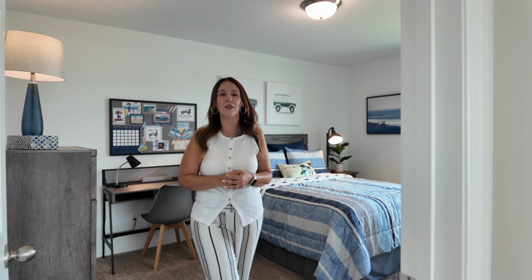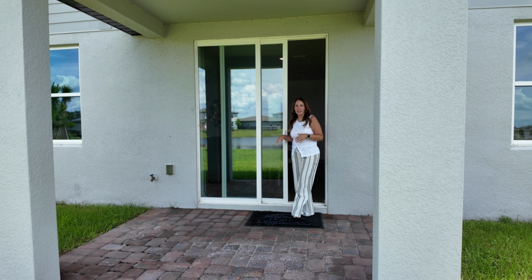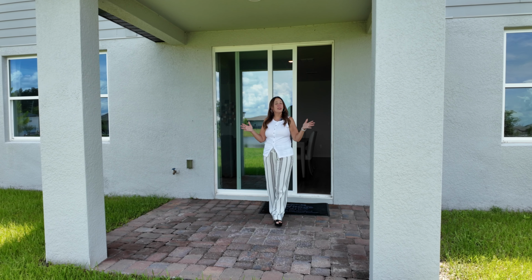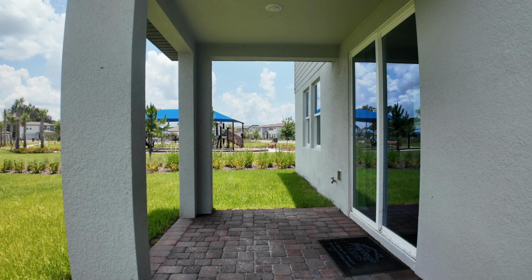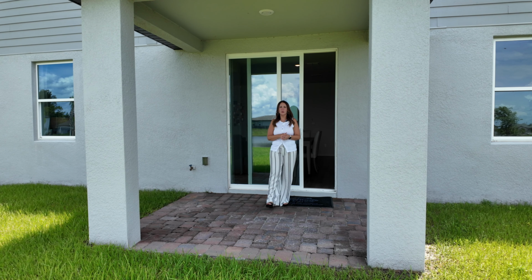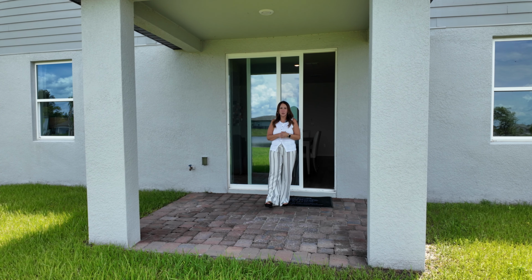Now we'll go ahead and check out the backyard. At the back of the home and directly behind the dining room, you have your sliding glass doors that lead you out to the backyard. This model has the covered porch area, which has the brick pavers. Not a huge porch, but remember, these are new homes, so you can do it the way that you want to, and if you wanted a wider porch or a bigger porch, you can do that.